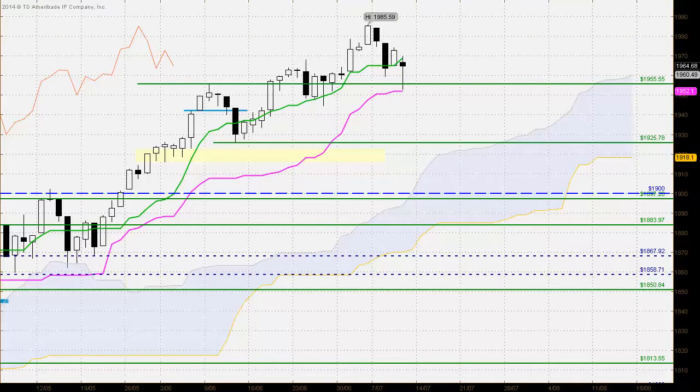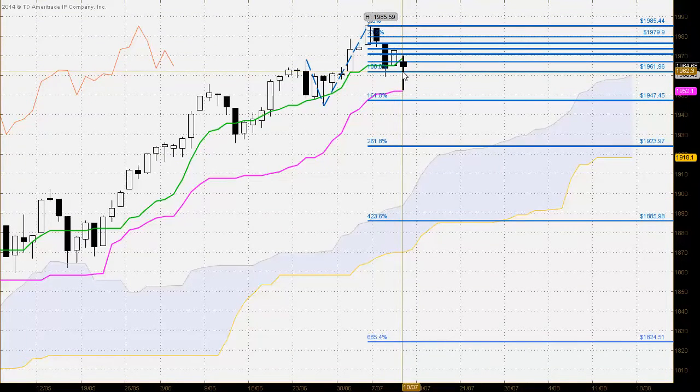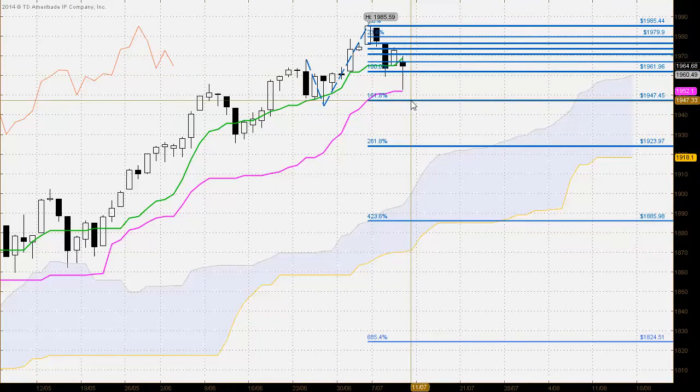Now, just looking at the Fibonacci extension, and importantly here we've seen the market rejected for the second time from below the 100% level, with the buyers taking control this time and suggesting a possibility of a change of trend to the upside. Now, if we don't see that, then we will be looking to the 161.8% level for support at 1947.